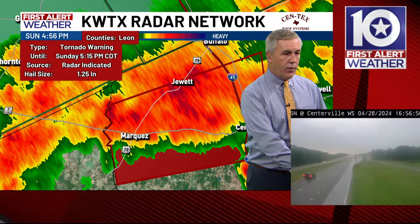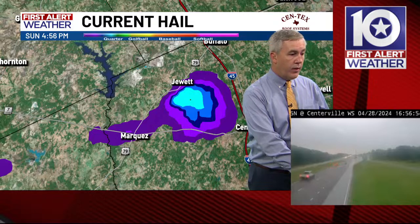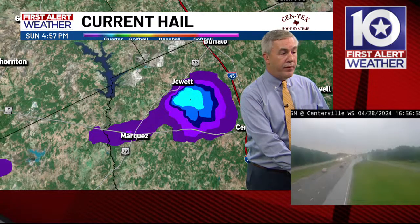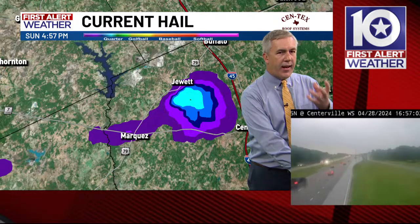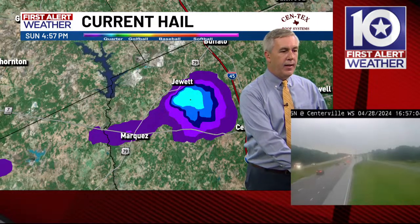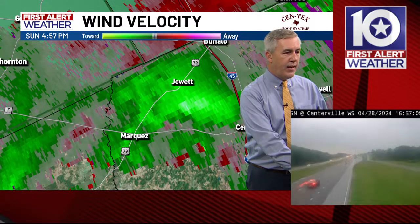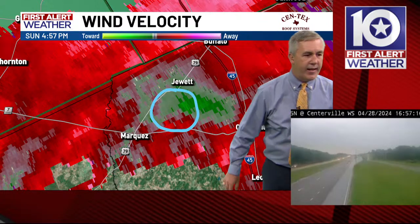Let's look at the hail core on this again real quick. Still showing a decent quarter size or so larger hail, now moving more up to the Jewett area, so part of the storm. We'll watch and see if that continues to grow, which could be another sign that this storm's trying to regain some of its strength. But again, the rotation is not as impressive, kind of a broad area. It's going to pass near and just to the southeast of Jewett.